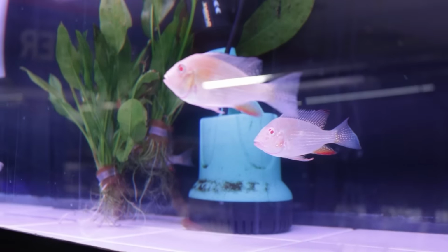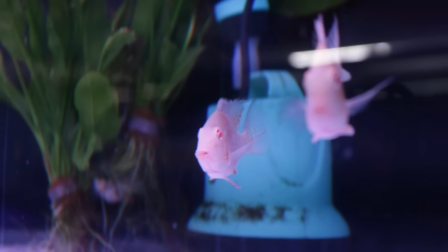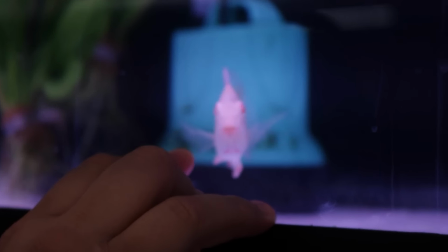It's my little albino tank. So we have a couple of albino Heckel's geophagus. These guys are one of my favorite fish. As they get older, they get super long thread fins and insane oranges and reds and blues all over them. Really, really gorgeous.